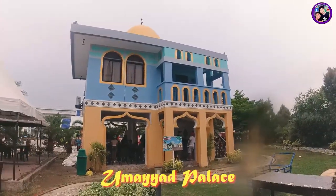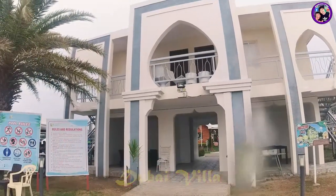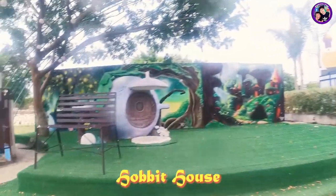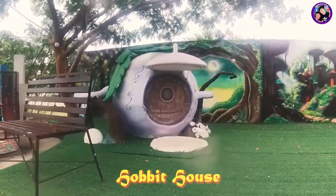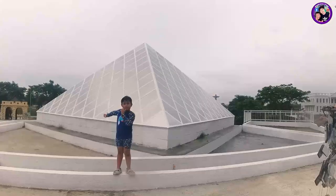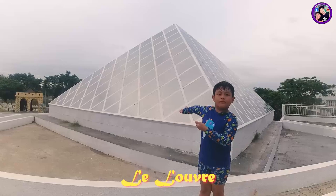Umayyad Palace, Dubai Villa. Guys, look, my Hobbit House. This is the Louvre Museum.